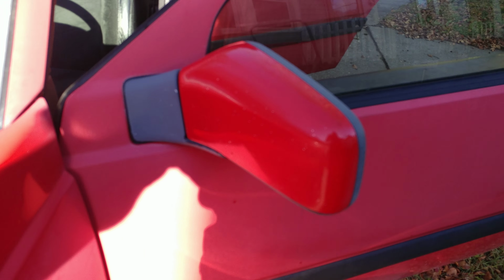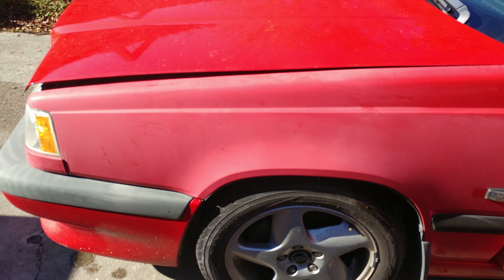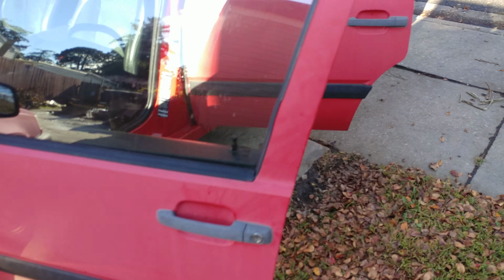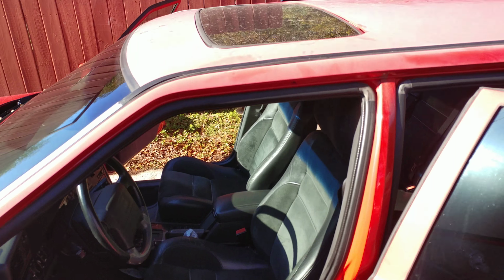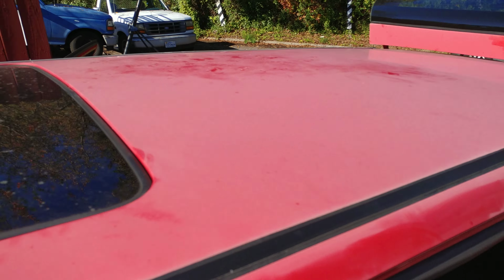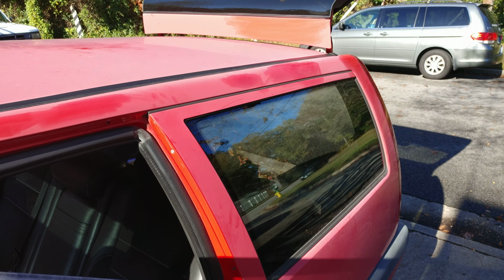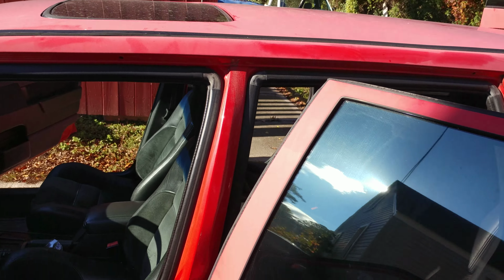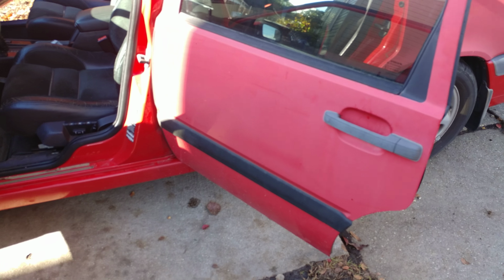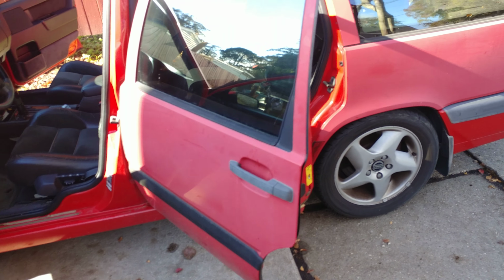Same story on this mirror right here. Otherwise, the body is in really good shape. Up top, not a dent or a scratch to be found anywhere. And as you can see, I have rubbed various spots of the paint to determine that underneath this light coat of oxidation lies some very, very nice paint. So I can't wait to get it cut and buffed and show everybody the results.